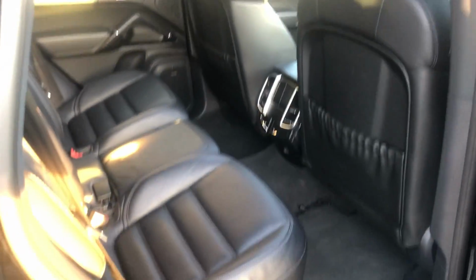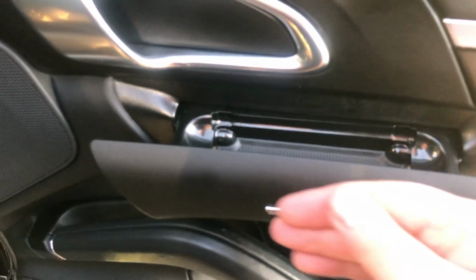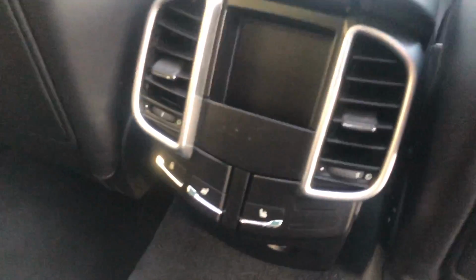Round to the side, open that up. So leather seats throughout, electric windows throughout. You've got the little bits here for, let's be honest, no one's going to be smoking in your car, but a little bit there for your snacks or whatever. I don't know what you guys do. Down here you've got the heated seat buttons for the rear seat. So rear seats are heated. You do have the Isofix there as well. You've got the armrest in the centre.